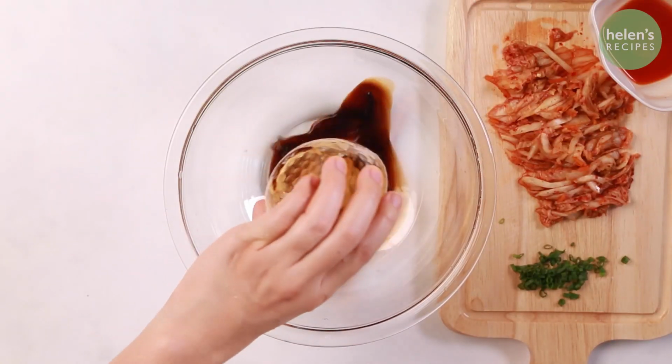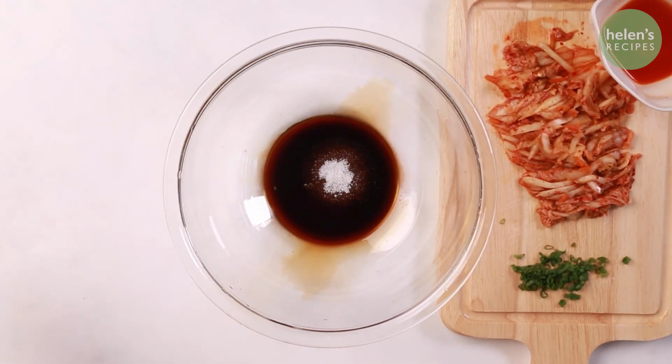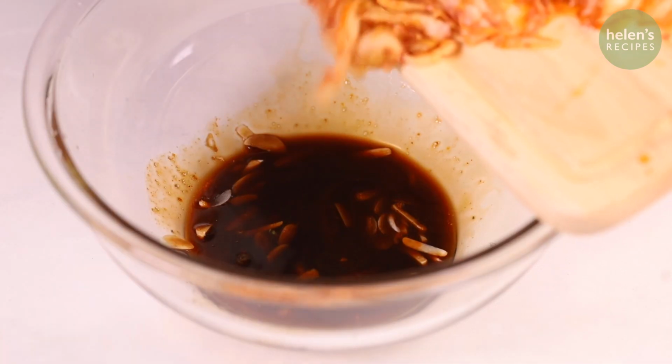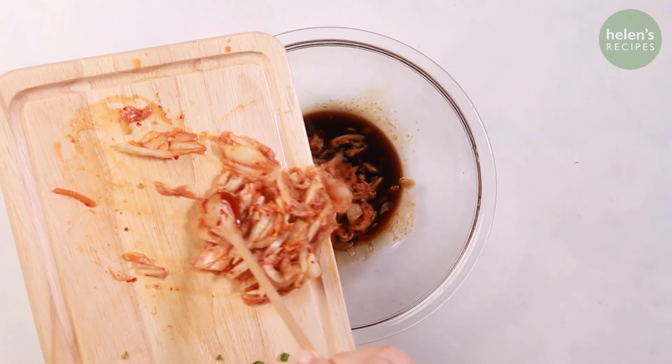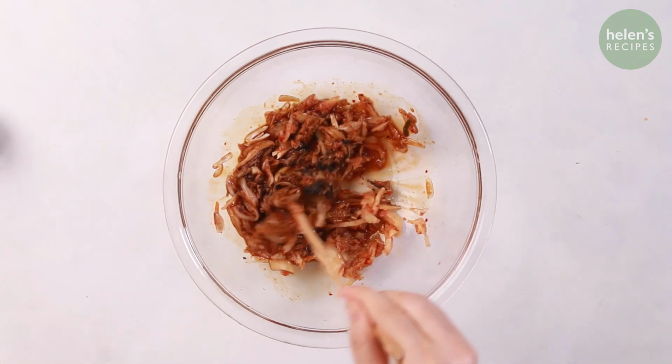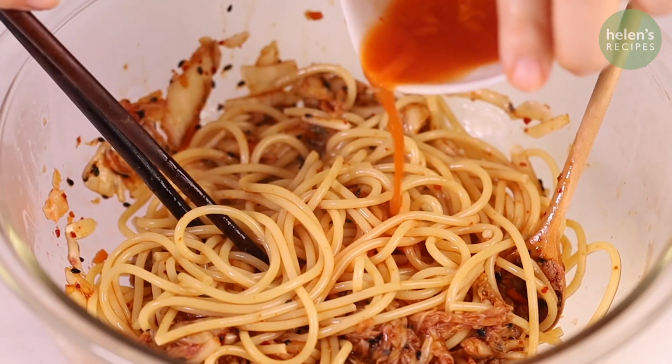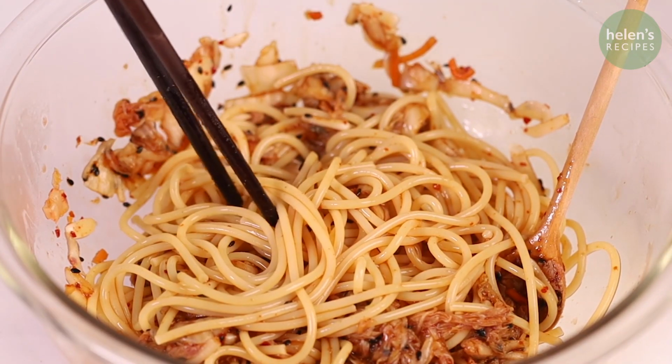In a bowl, combine a tablespoon of soy sauce, a tablespoon sugar, a tablespoon of hot pepper paste, some minced garlic, and the chopped kimchi. Add some roasted sesame seeds, stir well, and then combine with the boiled spaghetti. Add some kimchi juice and a dash of sesame oil.